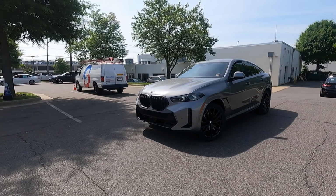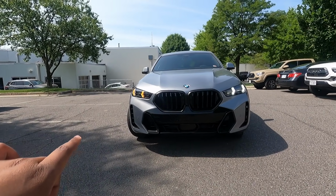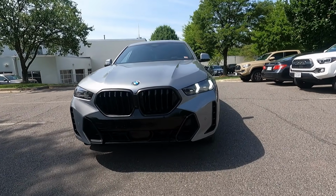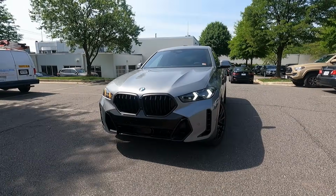$84,880. Looking up front, you can see you have a revised front fascia with new LED daytime running lights. You can see also right there on that side, your daytime running lights can also double as your turn signals as well. LED low and high beams. This does also come with the premium package with full LED lighting. It is adaptive and swiveling.